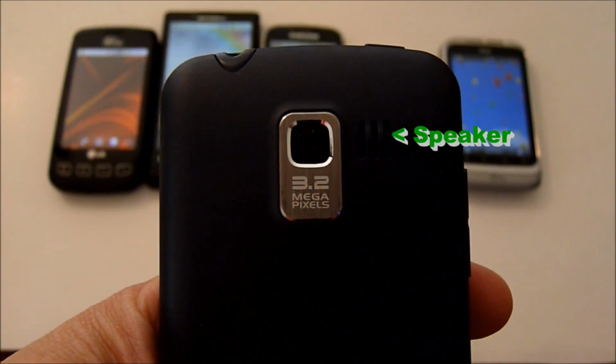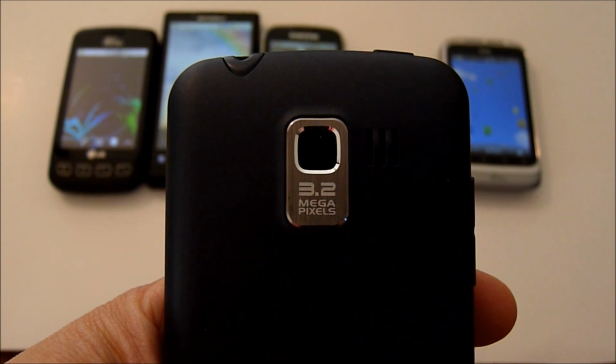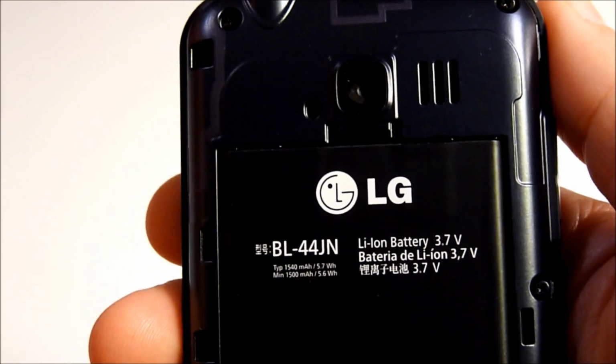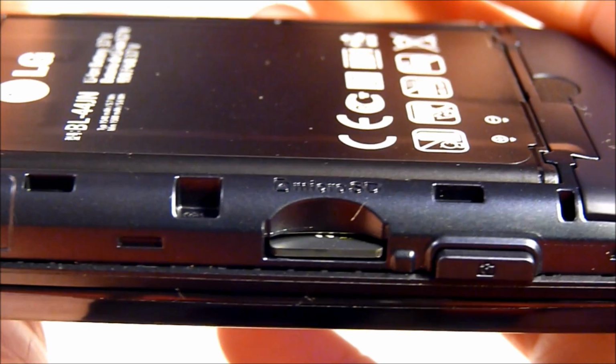Camera for the Optimus Slider is a 3.2 megapixel, no LED flash. The video records at 640 by 480. Inside is the 1540 battery. You also have your micro SD card slot inside.